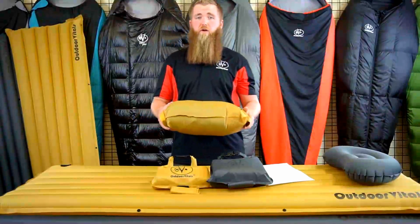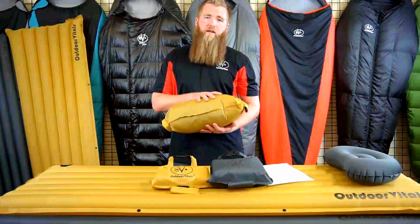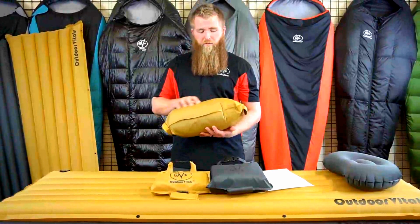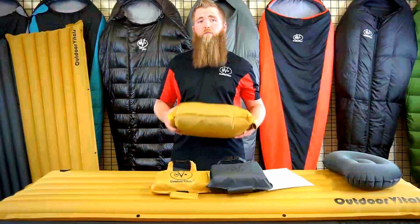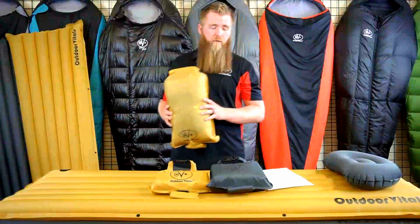Or if you were rafting, this would be a good option. Even taking your sleeping pad out of here to put your sleeping bag in here for travel would be worth doing to keep your down protected from water. So that's a side benefit of having these pump sacks.